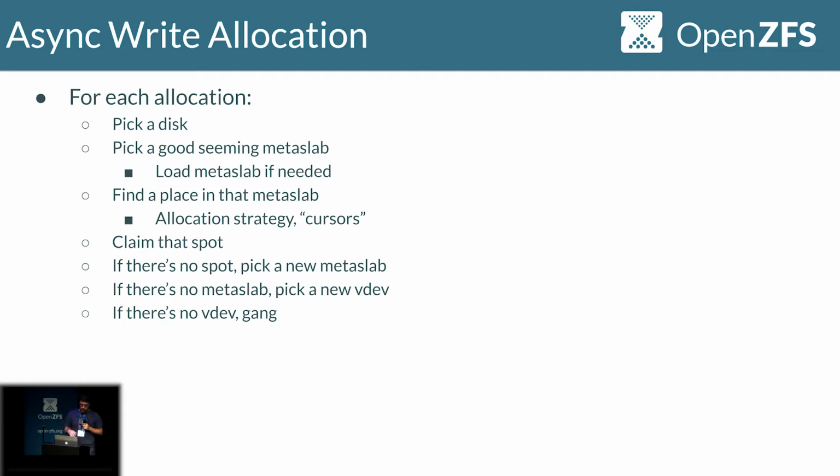Once you've picked a Metaslab and loaded it if necessary, you then need to find a place in that Metaslab to do your allocation. There are a lot of different strategies that can be used to do this. The more naive ones are things like first fit, where you just sort through the offset tree in order until you find a place your thing fits and you just put it there. Or you can do best fit, where you sort through the size sorted tree for something that's exactly the size of the allocation you want to do and you put it there.